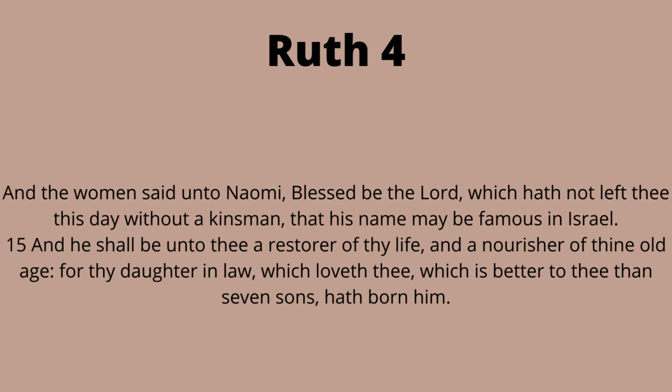And so we see in chapter 4:14, it says, and the woman said unto Naomi, blessed be the Lord, which have not left thee this day without a kinsman, that his name may be famous in Israel. And he shall be unto thee a restorer of thy life, and a nourisher of thy old age, for thy daughter-in-law, which loveth thee, which is better to thee than 7 sons, have borne him.